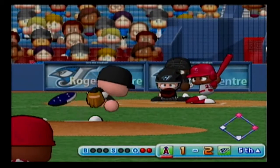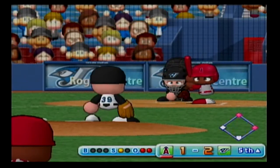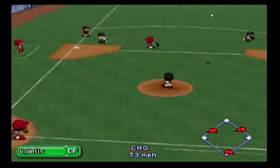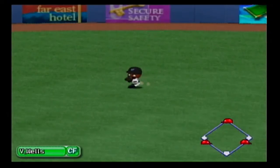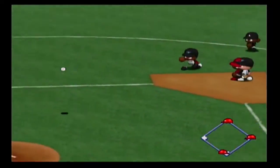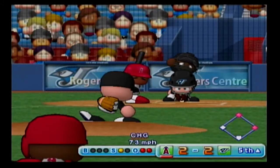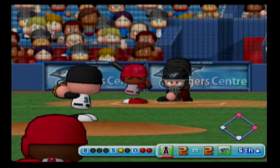Here we go with the first pitch. It's a strike. Count 0-1. Liner to center field. The ball has hit the outfield for a base hit. Send it home. Safe. Second base runner comes home. The Angels have just tied the game. Our next batter, Garrett Anderson. The Angels could get the go-ahead run here.